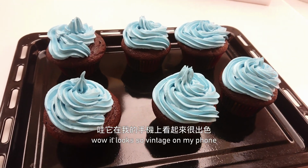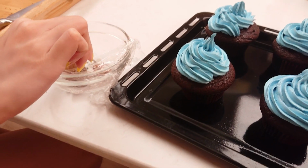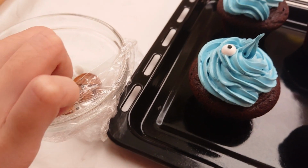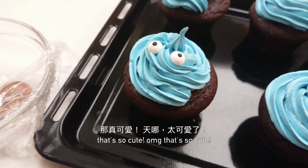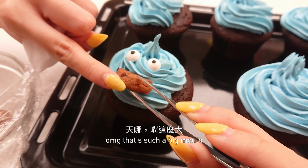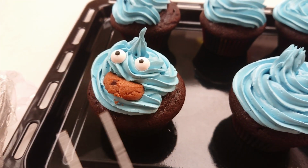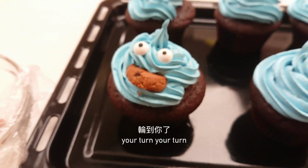Wow, it looks so vintage on my phone. Vintage. Yeah. I want to put it. Okay. You do the eyes then. That's so cute. Oh my god, that's so cute. Yeah. Oh my god, that's such a big mouth. Oh, it's so perfect. So cute. It's like he's eating himself. Your turn. Okay.